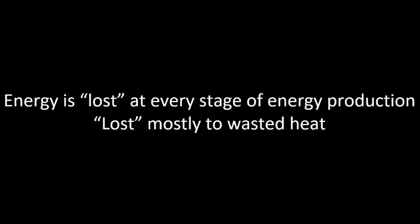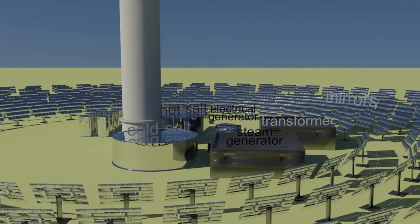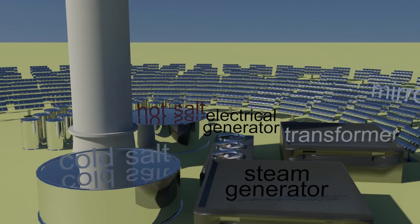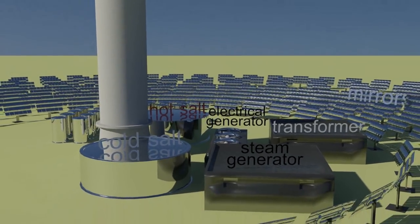The electrical wires have a little resistance, so they get warm. There isn't perfect insulation on the hot salt container. And the steam turbine, it can't be 100% efficient. That would violate the laws of physics.